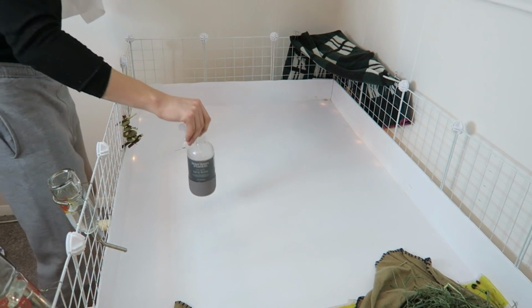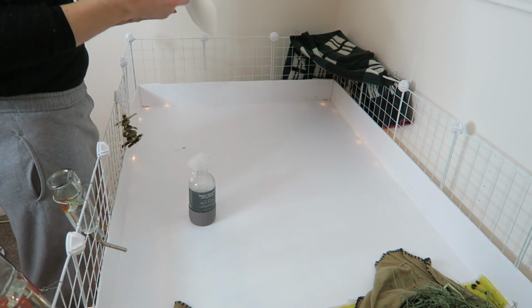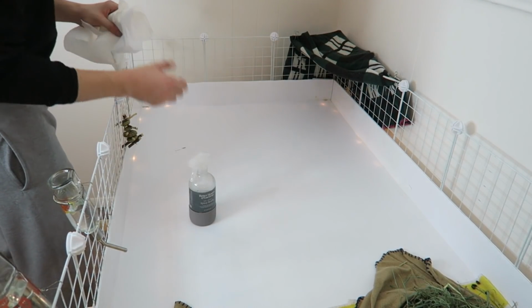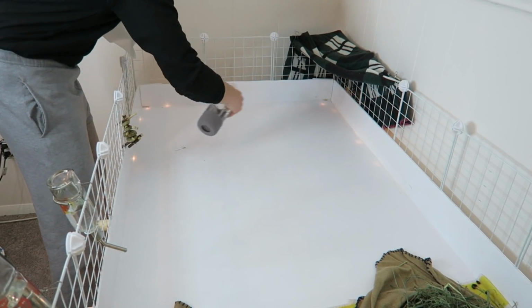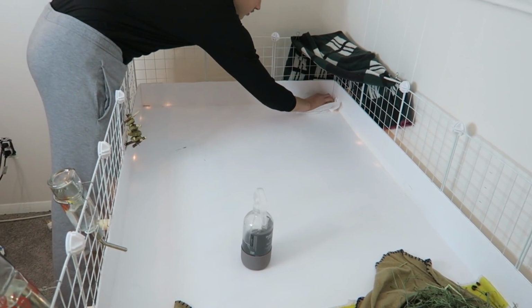And then because I'm noticing some spots that are a little bit dirtier, kind of in the corners with pee marks, I'll just get my 50-50 vinegar and water solution and some paper towels and just spritz some right in the corner, just getting rid of any of that gunk and also the smell.